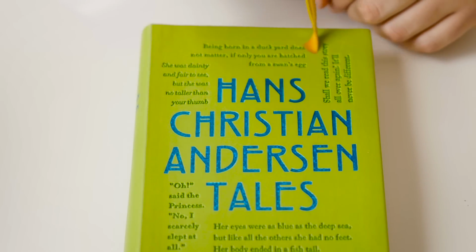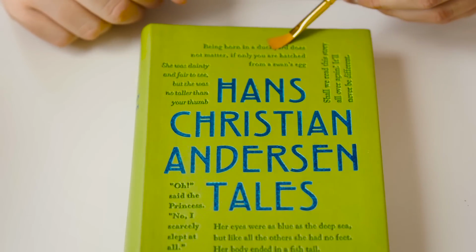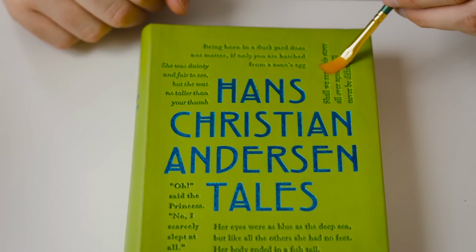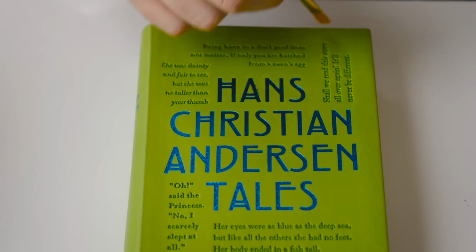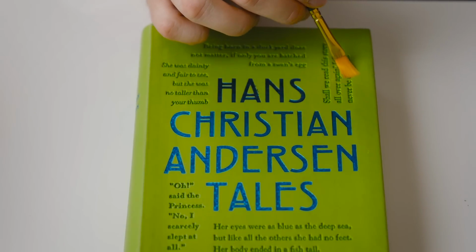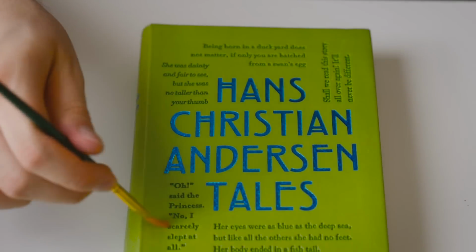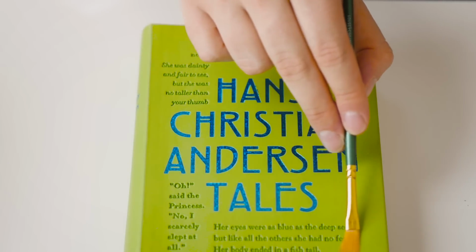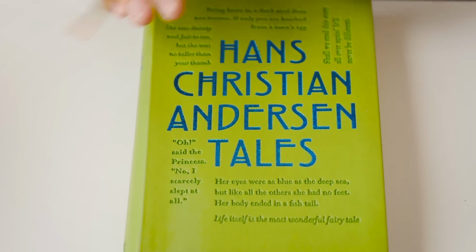There are some quotes here on the front. Being born in a duck yard does not matter if only you are hatching from a swan's egg. That's from The Ugly Duckling. This says, shall we read this story all over again? It'll never be different. And the last one is the best, which is life itself is the most wonderful fairy tale. Can you see that one? Right here. See?